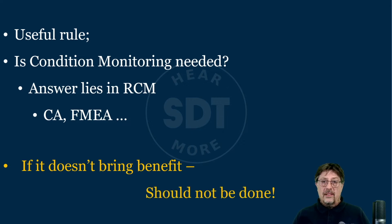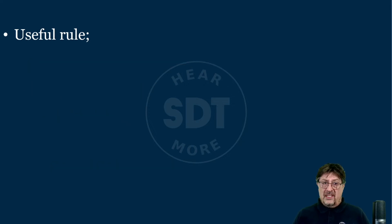It's not like condition monitoring as an approach is carved in stone. Yes, it will help you in 70–80% of the cases, but not in 100. So it shouldn't be done just because we have to do it. No, if it doesn't bring benefit, simply don't do it. It makes no sense. It's just a cost in that case.